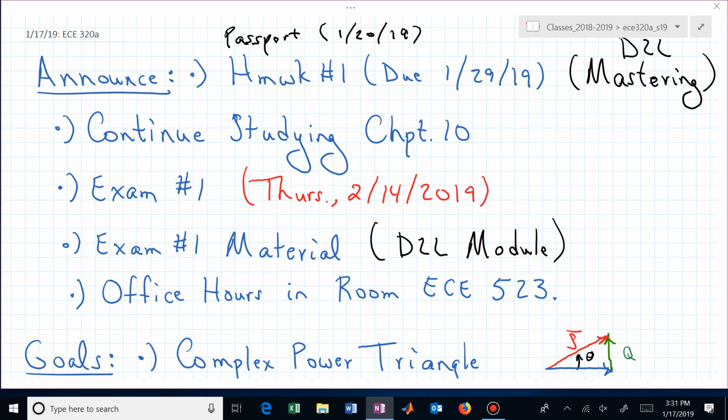You need to continue studying chapter 10. Exam number 1 is on Thursday, the 14th of February. Exam number 1 material has now been opened up, I think, and you should be seeing many practice exams, previous exams. There are a lot, and if you can work those forwards and backwards, you should be set for exam number 1, which occurs on the 14th of February.